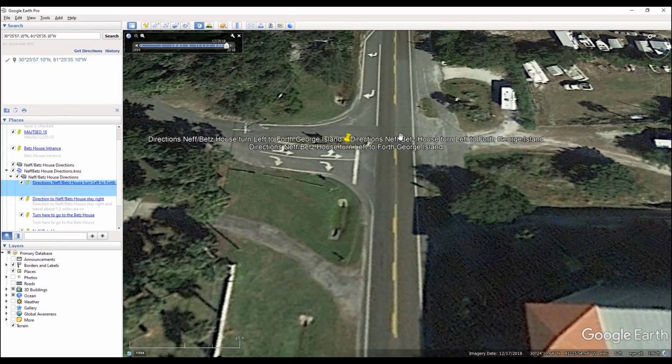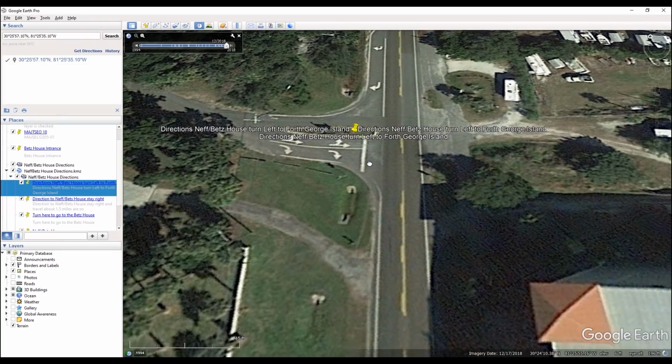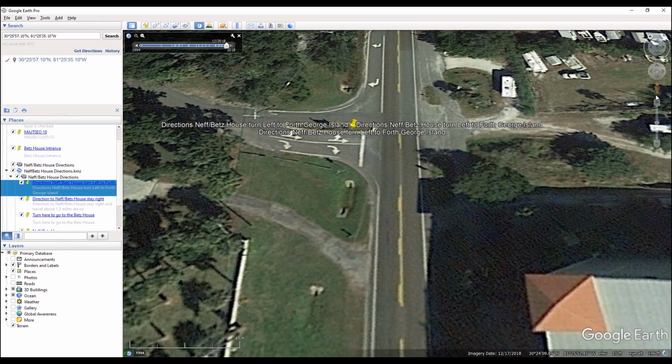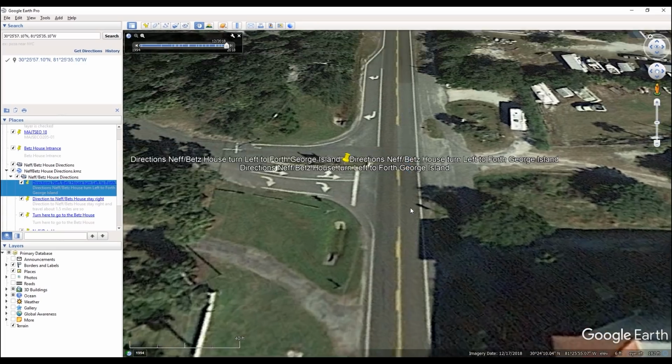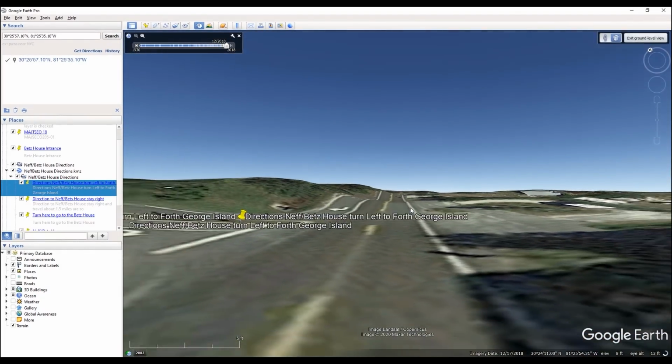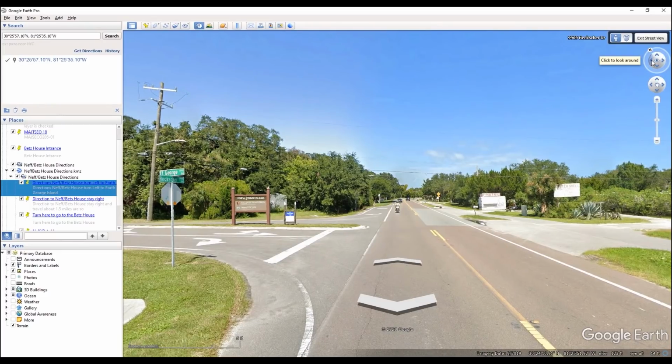Okay, let's close this off. So I want to see what this really looks like. It's just zoomed in quite a distance here, so we can drag your little man if you're not familiar. Once you grab your little man with your mouse, you'll see blue lines. Wherever those lines are, you can just let the mouse go and it'll drop your little man. And then you can see a real view if you've never seen Google Earth before.